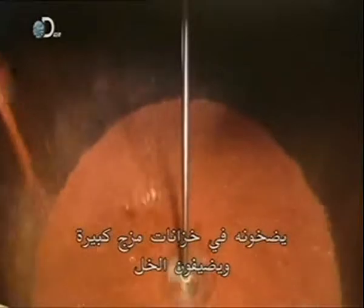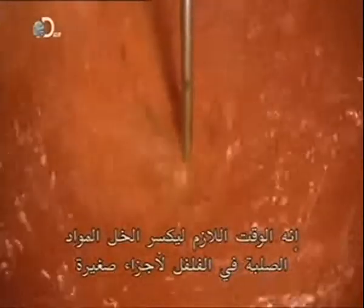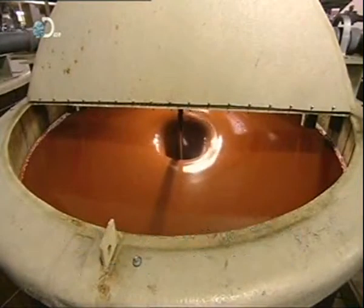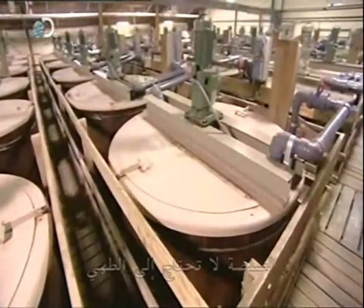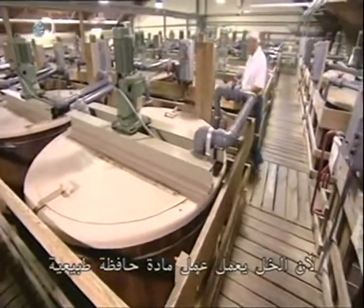They pump it into large mixing tanks, add vinegar, then churn for 3 to 4 weeks. That's how long it takes for the vinegar to break down the pepper solids into smaller particles. During that process, the vinegar also takes on the color, flavor, and aroma of the peppers. The sauce requires no cooking whatsoever because the vinegar acts as a natural preservative.